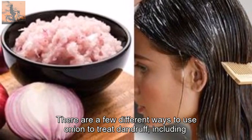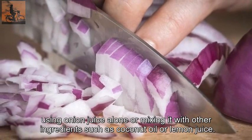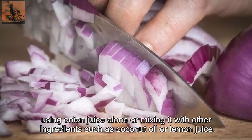There are a few different ways to use onion to treat dandruff, including using onion juice alone or mixing it with other ingredients such as coconut oil or lemon juice.